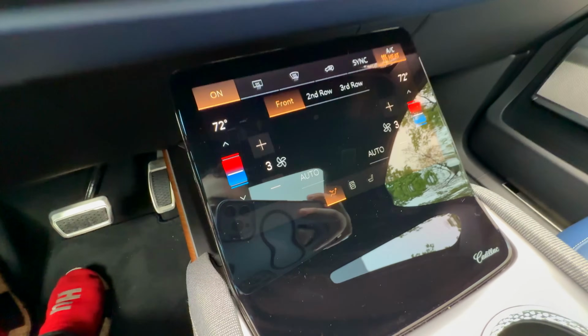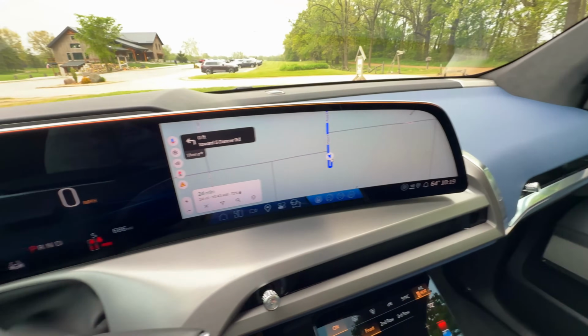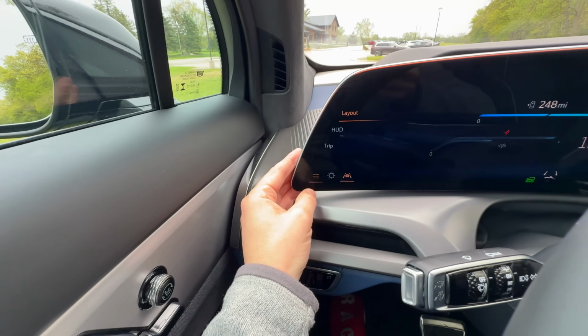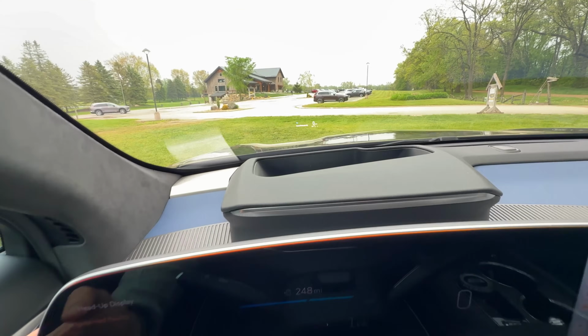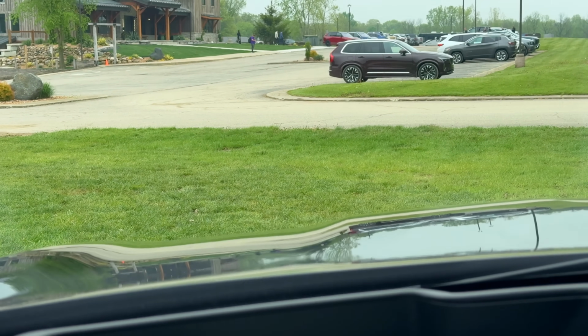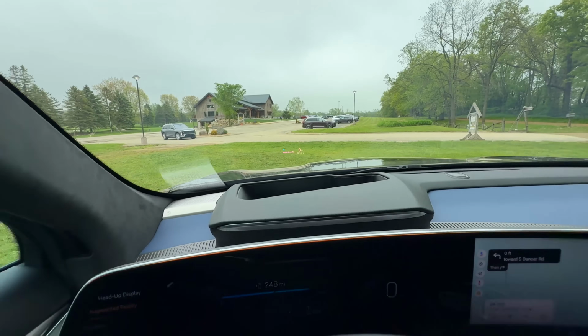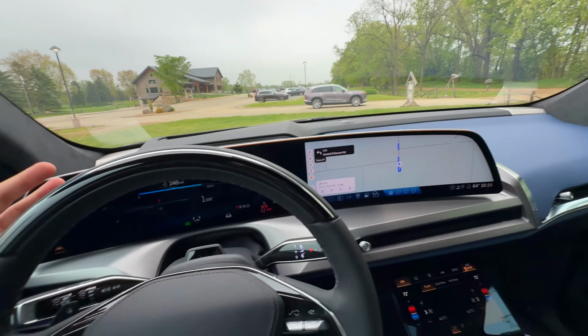We have all of the climate controls down here, a hard control if you don't want to use the touchscreen, a really nice display. And then if we come over to the left here, you can change the heads-up display, turn on augmented reality, which we'll show you out on the road. The augmented reality basically paints navigation information up onto the road itself and can also show you pedestrians and vehicles that are in the way and alert you.